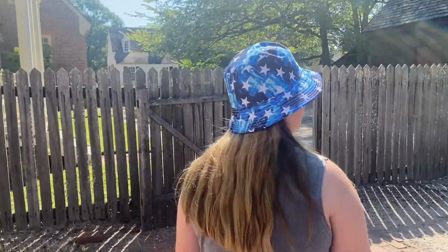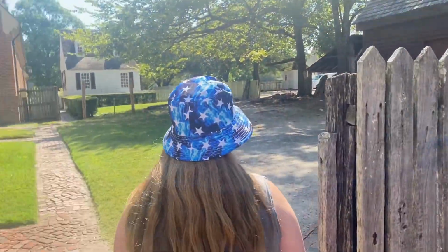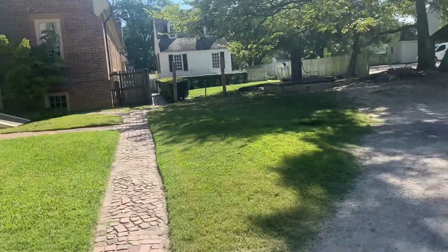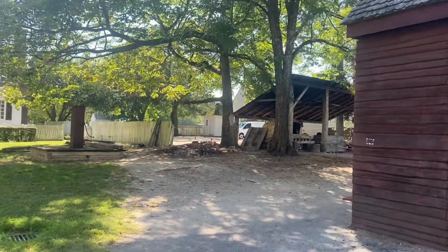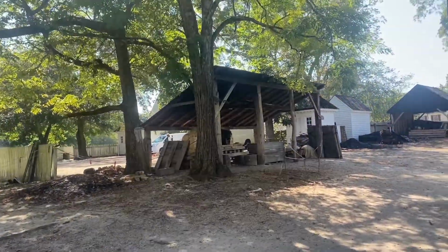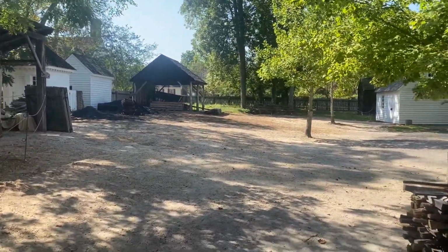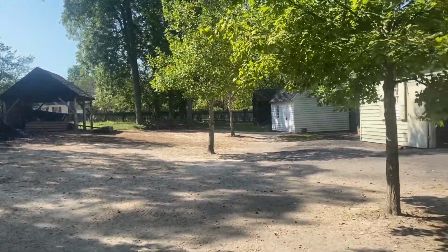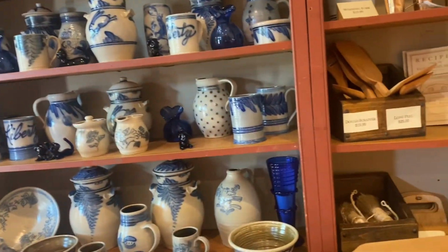Do you want to go to the blacksmith? Going to the blacksmith. This is awesome. Let's see over here. Very cool. We mentioned Alexander Hamilton, but he's not around yet. He's living in New York, so we don't know who that is. There's a store in here. Looks really cool. Really pretty stuff, and it smells really good in here.